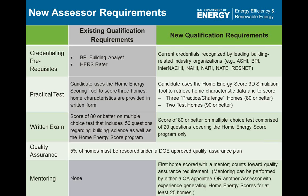As before, we continue to require that the partner provide 5% on-site quality assurance, so 5% of the homes scored under a partner's jurisdiction have to be rescored on-site. That has not changed. We do have one new requirement.